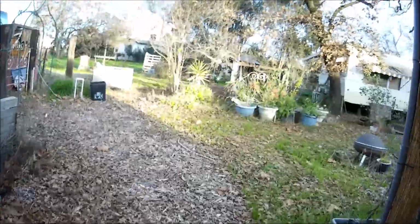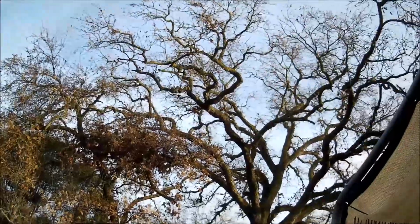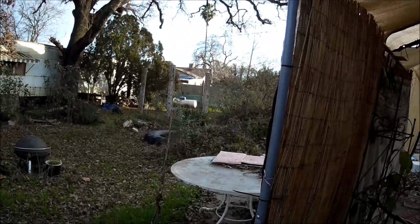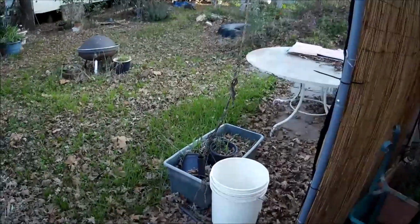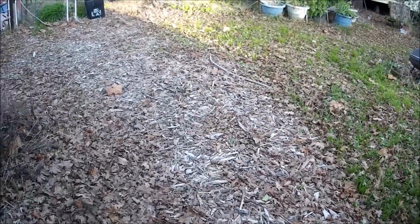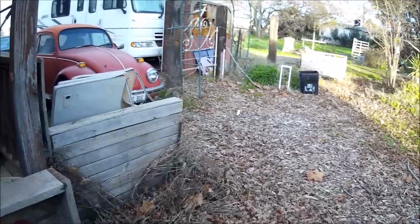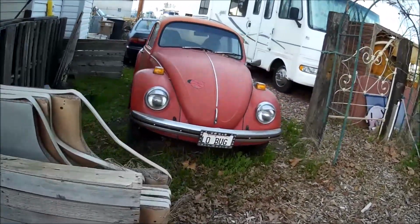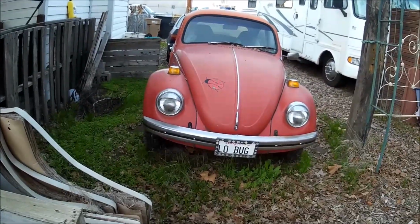And yeah, I do have a huge oak tree. I mean, it's big. And it drops its fair share of leaves too. But yeah, lots of cleanup. Anyway, there's the Bug. Just got it sold today. The guy's supposed to come tomorrow and get it, I think.